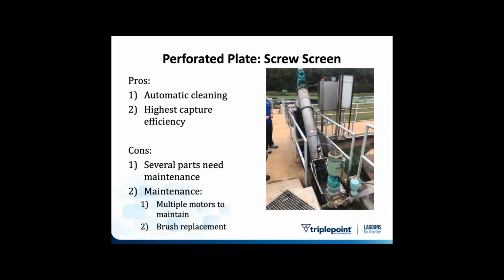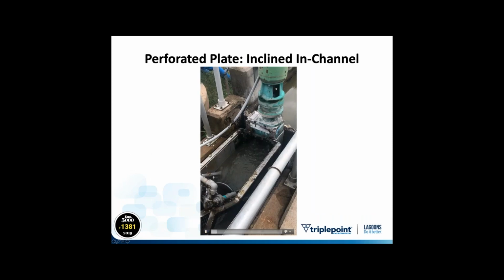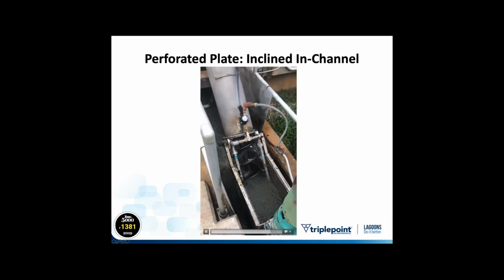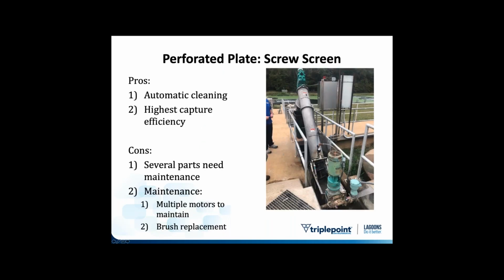So the second perforated plate screen that I'm going to talk about is this guy. This is kind of an auger screen type, and the way that it works is that you get this grinder right up ahead of it that grinds all the things coming in. Then it flows into this screen, which has a drum that's sitting in the channel here. And then the auger is basically cleaning the screen, and this corkscrew is going all the way up to the top of the screen, where it gets dumped into this trash can right here at the back.